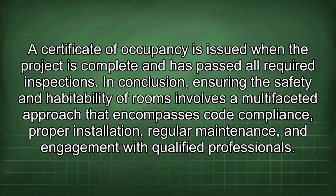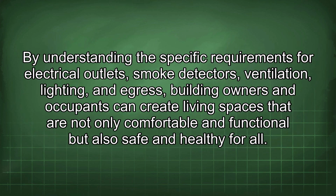In conclusion, ensuring the safety and habitability of rooms involves a multifaceted approach that encompasses code compliance, proper installation, regular maintenance, and engagement with qualified professionals. By understanding the specific requirements for electrical outlets, smoke detectors, ventilation, lighting, and egress, building owners and occupants can create living spaces that are not only comfortable and functional but also safe and healthy for all.